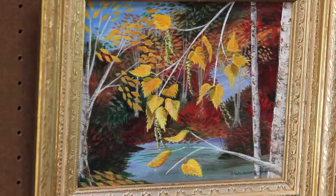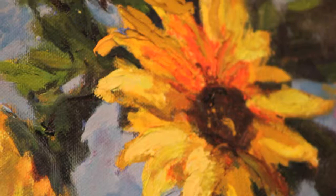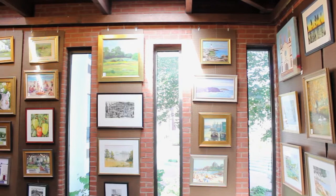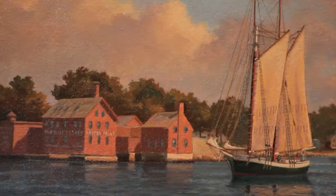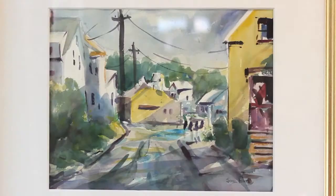It's autumn and September, and that means we're having our silent art auction to benefit the library. And I'm here today to show you some of the wonderful paintings that we have in this year's art auction. We have 70 pieces to offer you, a very, very wonderful high quality art by local artists. And the silent auction is currently underway during the month of September. So you can come into the library and you can bid during the silent auction.